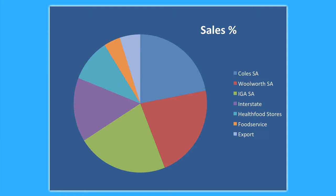the big supermarkets. You see, we have spread in dark blue and in red and in green. That's the Coles, the Woolworths, and the IGA Foodlands here in South Australia. So the three take quite a big chunk of our sales. But then in purple, we have the interstate consumers, which is again supermarkets, independents, and Woolworths and Coles. But we also have health food stores in there, which is a fantastic business to have. It's what we call the backbone of the business, even though they are smaller.